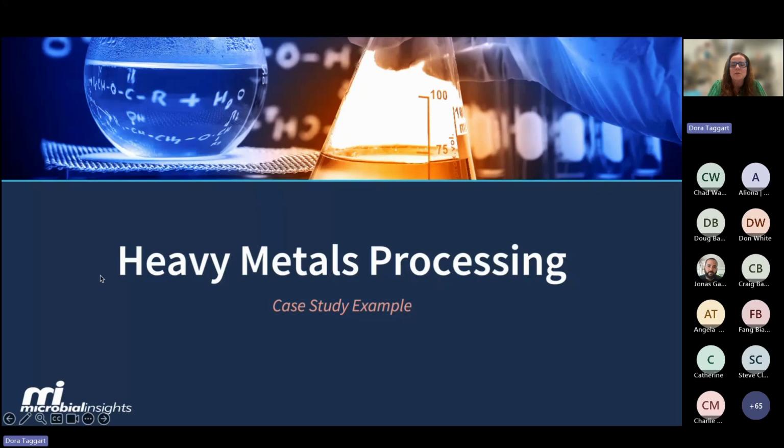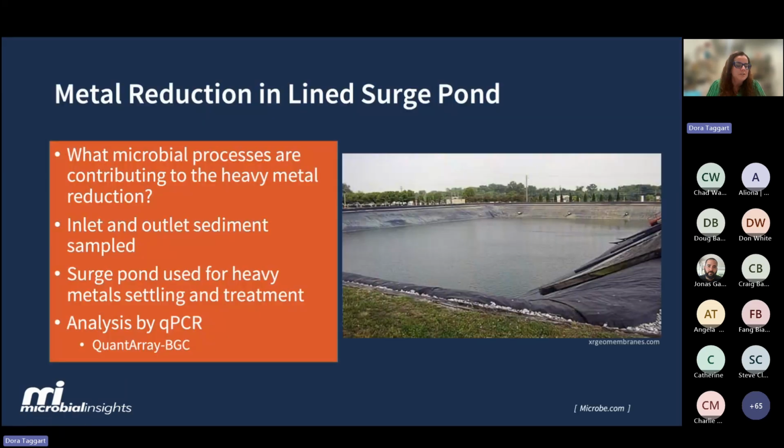Okay, so let me show you a couple of case studies here. The first is a mine pond that was being used for the treatment of heavy metals. And the goal of this case study was to understand how the microbial processes occurring in this pond are either contributing or not contributing to heavy metal reduction.